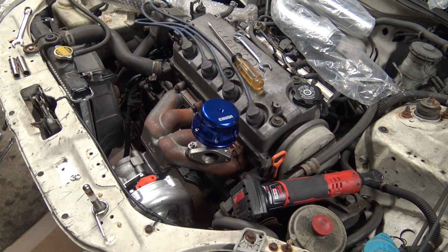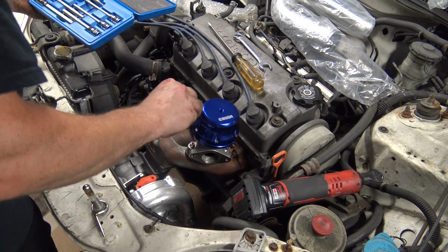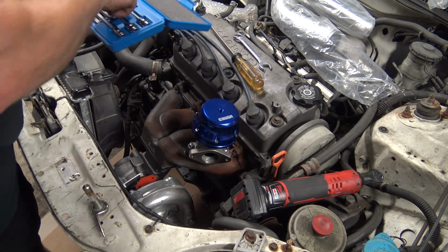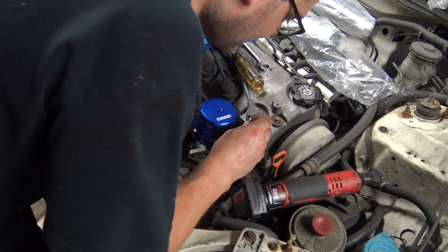Check out this beautiful viewer donated Allen key set. It's almost too nice for me to own. I need the rounded ends. These are a little bit too tall, unfortunately. Now I know what size I need.